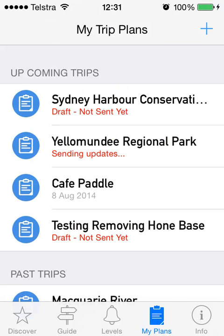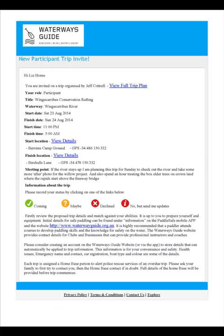If the trip plan has not been sent out, there will be a message in red giving you the status of the trip on the upcoming trip plans list. The participants will receive this invite via email. They don't need to have the Paddlesafe app, they just need to be able to click on the fact they're coming, maybe they're coming, they're declining the trip, or they're declining but keep them informed.